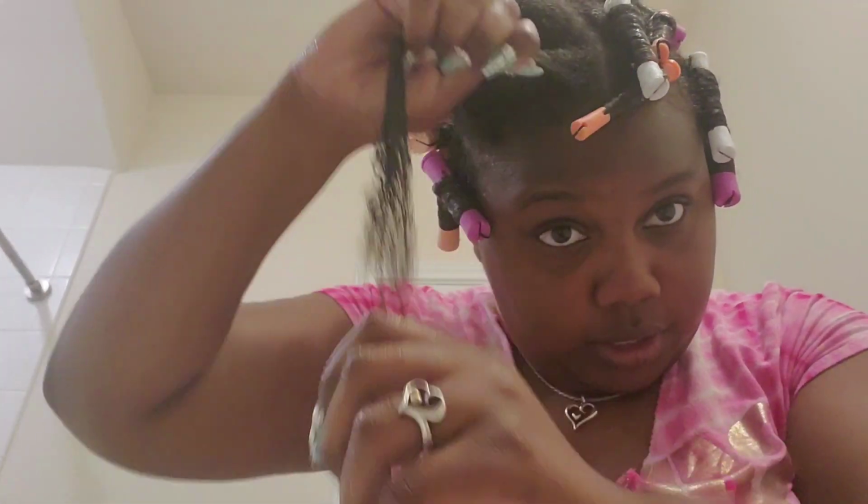I take a little bit more than a dime size amount and rub it all over the hair. Make sure you get your ends. The ends be the driest parts. So I just took the parts right above your edges. And I'm gonna make this into two. Wrap this one around. That's a little big. I don't want my parts to be that big.